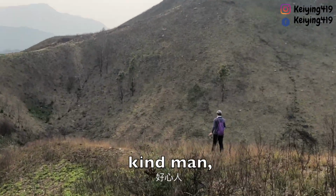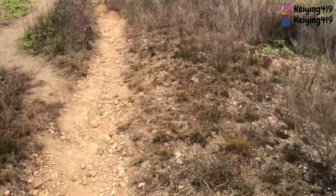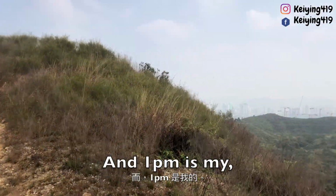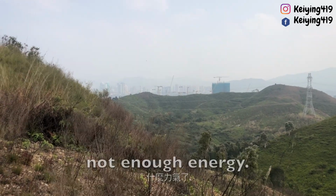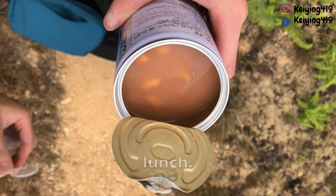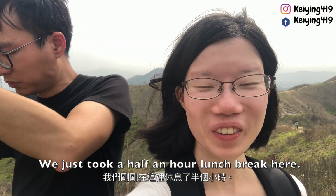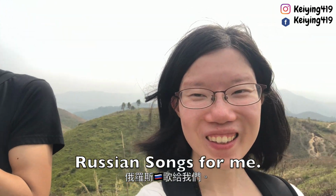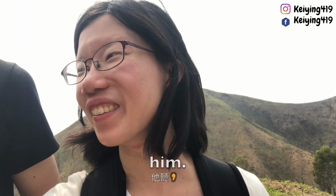That kind man just gave me this fat bowl joke because I didn't bring any food. I thought we'd finish at 1 p.m., and 1 p.m. is my usual lunchtime. I told him I'm feeling a bit low on energy. And this is our lunch. It's wonderful. We just took a half hour lunch break here, and he sang some Russian songs for me, and I also sang some Cantonese songs for him.